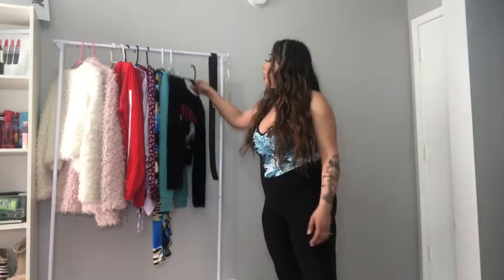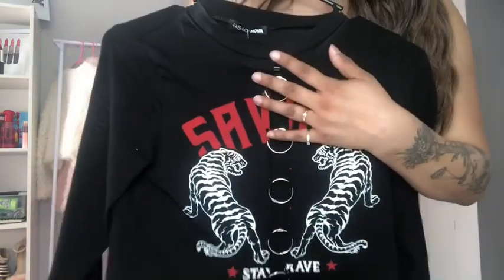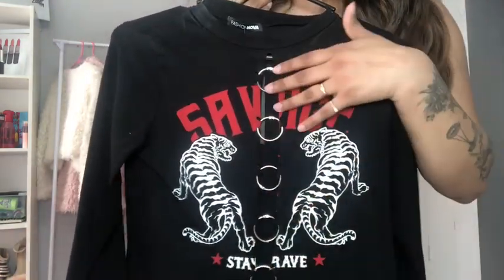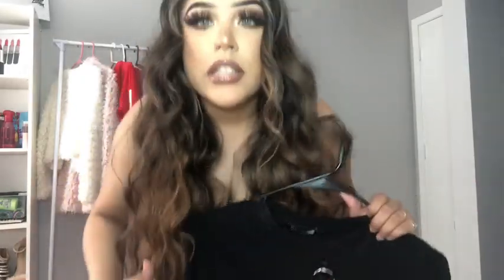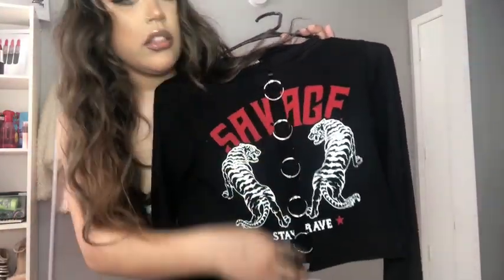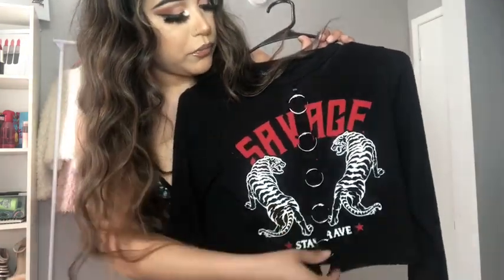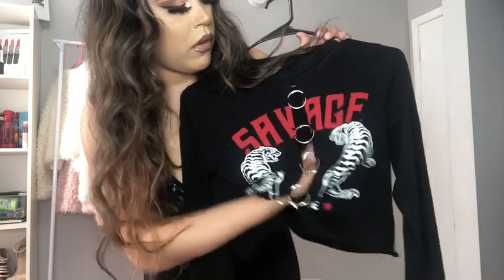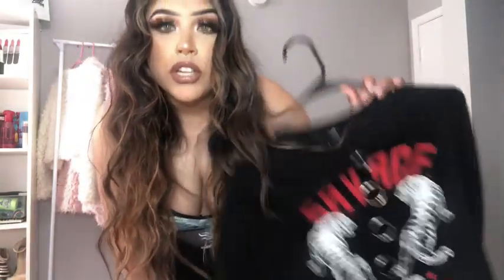So top is this one. What really sold me was this. Because I just know that if I got it in an extra small or a small, because I'm usually a medium, it would hug my body, and my boobs would look so nice in the shirt, because you can see through this part right here. So I just thought it would look so good on my boobs. So let's just go ahead and try this one.